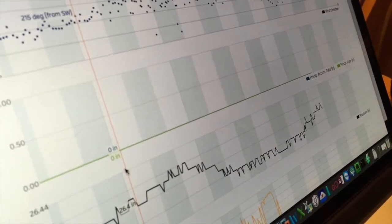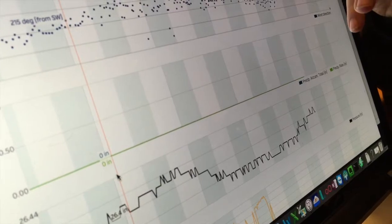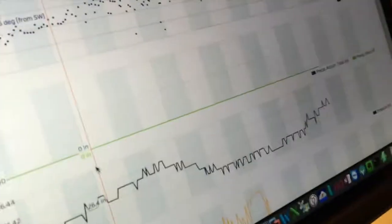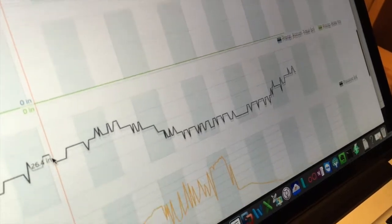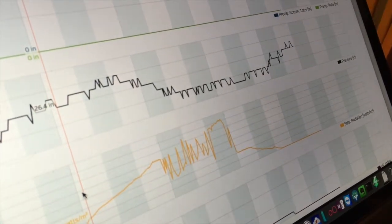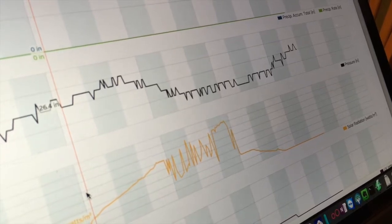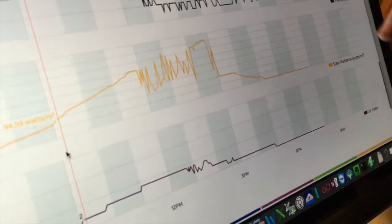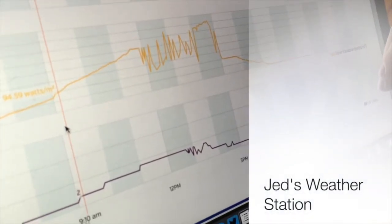And this is the precipitation. It tells you how much it has rained today, and it has not. And yes, this is from Thursday. Okay. Right here is the pressure. Right here is the solar radiation. Right here is the UV index. Now we're done.